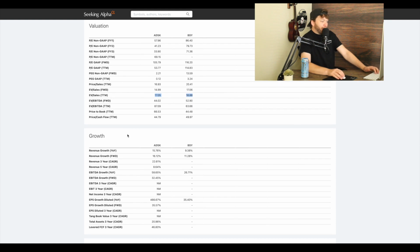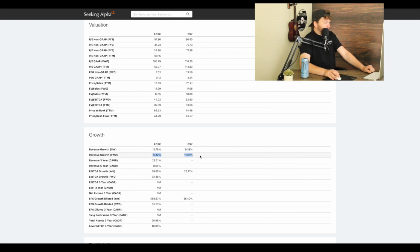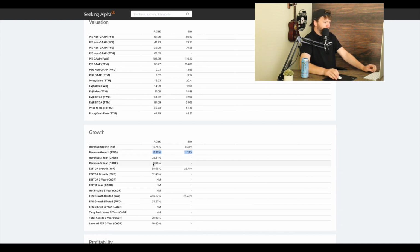The more important stuff to me here, though, is this growth. So revenue growth year over year is 15.76%, which is higher than Bentley Systems. Looking forward, it looks like Autodesk is still going to have a stronger revenue growth than Bentley Systems according to analyst estimates, so that's okay with me. EBITDA growth is fantastic. The earnings before interest, taxes, depreciation, amortization, 58.65% is huge, and it's double what Bentley is doing. So they're doing a great job, as we saw earlier from that earnings report, with their cash flow.